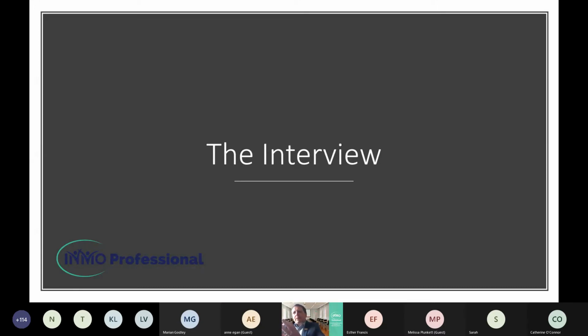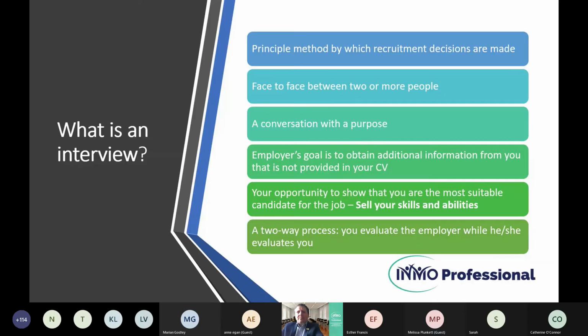So I'm just going to say something around the interview next, just to give you an idea in terms of what to expect from the interview. So the key thing about interviews is to remember that it's a method for selecting people through a conversation. So it is a conversation rather than an interrogation. So it's an interaction between 2 or more people.